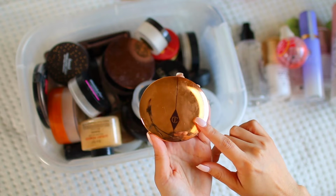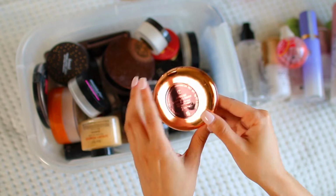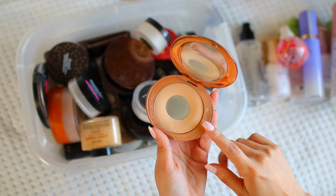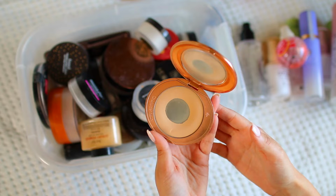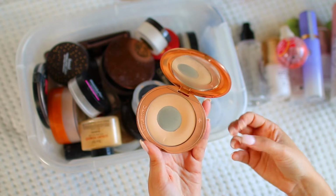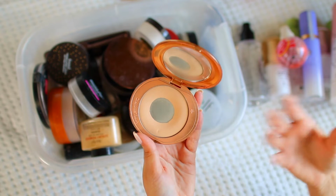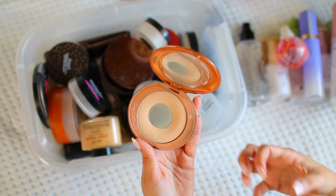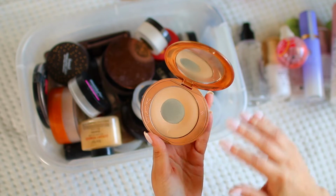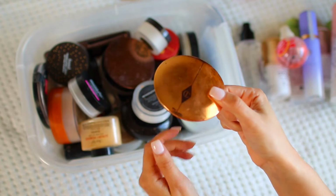Next, I have my Charlotte Tilbury Airbrush Flawless Finish Powder in the shade number 2. I love this stuff. I will definitely continue to hold on to it. I'll most likely continue to purchase it as well because it isn't a powder that ever looks heavy on my skin, which is so important to me as someone that has enlarged pores and texture, and a lot of powders tend to really age me and just look really heavy on my skin. This one never does. It is such a beautiful powder, so I'll continue to hold on to that one.